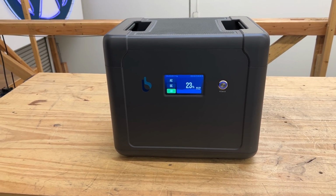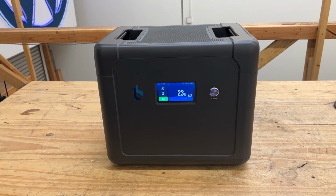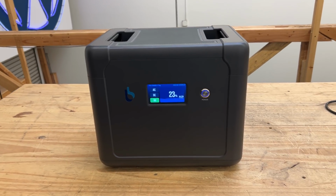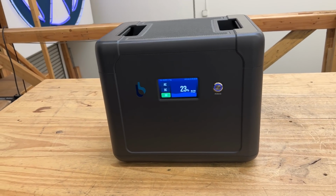It reminds me of the early days of the iPhone and iOS, phone software, that was super simple. You could only do certain things, but it was very easy to use. So this unit here, the BigBlue unit here, it's right in between.